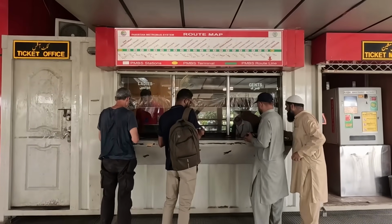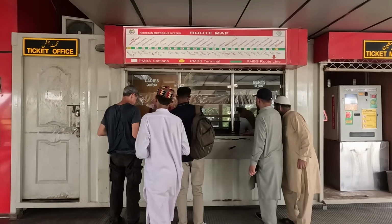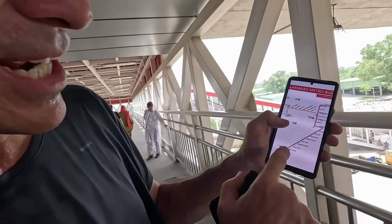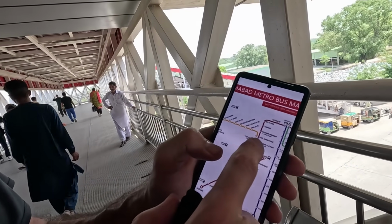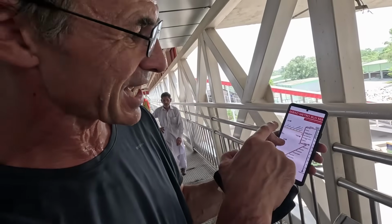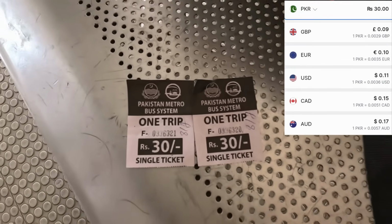So Lee's just asking at the ticket office and buying the tickets. We weren't quite sure of the system. We're down in Rawalpindi on the red line. We're going to go up to this junction, Ahmed Faiz, to change to the orange line. We can only buy a ticket to there, and then we have to buy another ticket to the orange line. But it's only 30 rupees each for a ticket, which is brilliant.